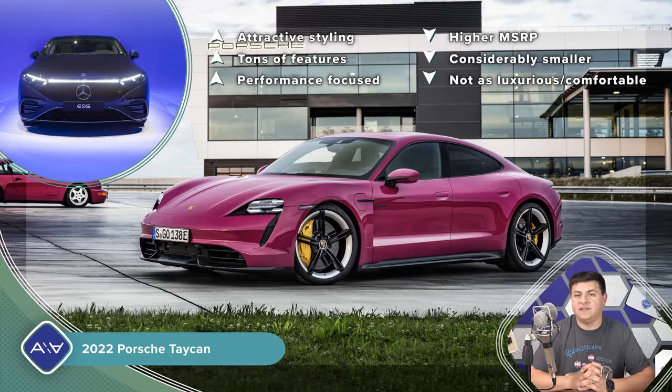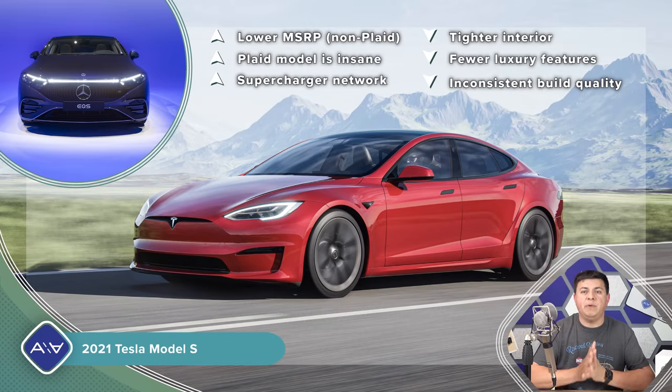Now let's tackle the Tesla Model S. The important thing to remember about the Tesla is that it is a mid-sized luxury sedan, not a full-sized luxury sedan. And that means that it is a step smaller than the EQS. On the inside and on the outside, the Model S is about the same size as a 5 Series or an E-Class, making it much more of a direct competitor to the upcoming EQE than the EQS that we're driving in this video.